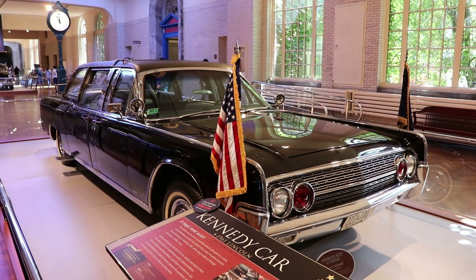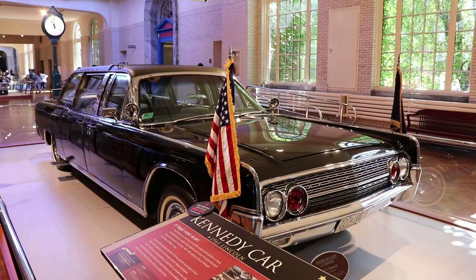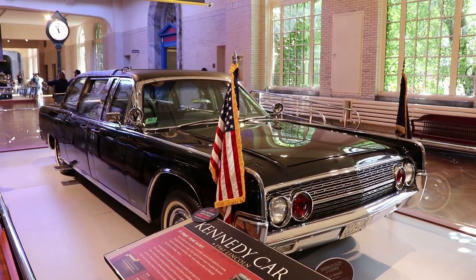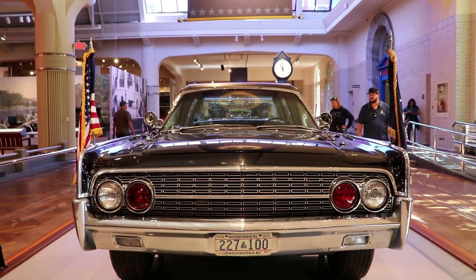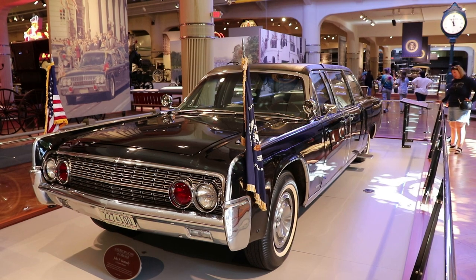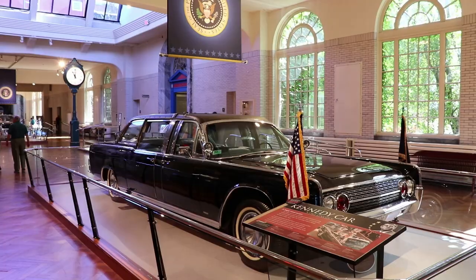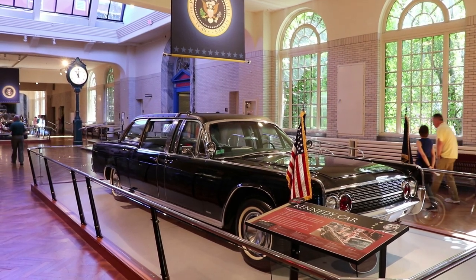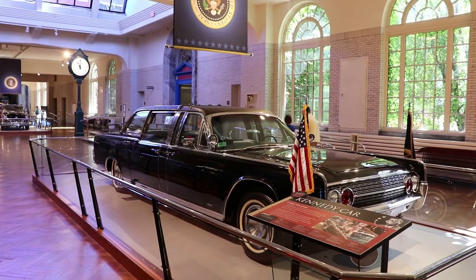Here it is, displayed at the incredible Henry Ford Museum in Dearborn, Michigan, lined up in a corridor between President Eisenhower's bubble top and the presidential limo Reagan was pushed into during the 1981 assassination attempt. This is the 1961 Lincoln Continental Convertible that President John F. Kennedy was assassinated in, though it definitely looks different than it did on November 22, 1963. It's hardly recognizable as the same car.